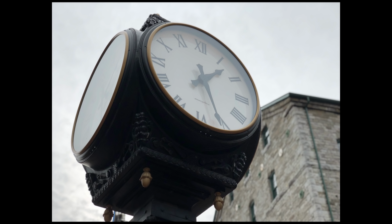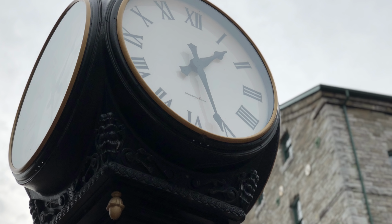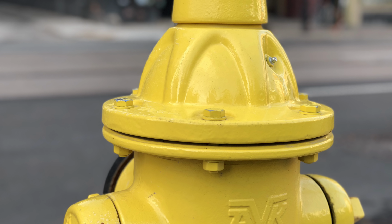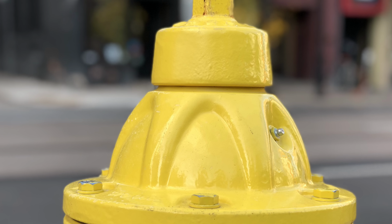I already snuck in some portrait shots in our sample images, but let's take a look at them and see what they look like. All right, I used portrait mode here just to emphasize the foreground. And obviously on hard edges like this, it does a pretty good job. Like on this fire hydrant, it did a really good job around the hard edges. But if you look up at the very top here, it's a little soft.